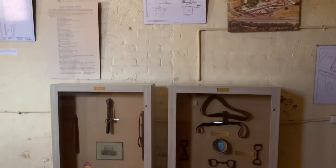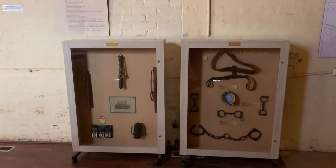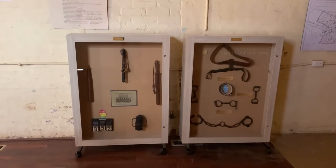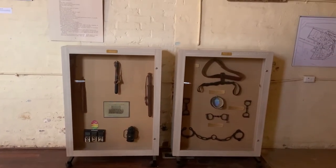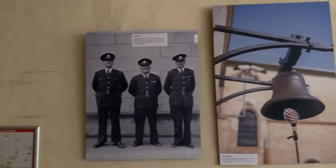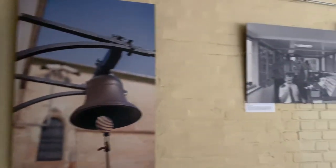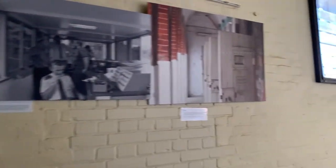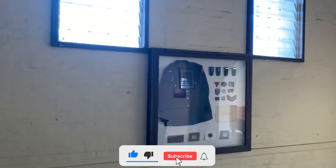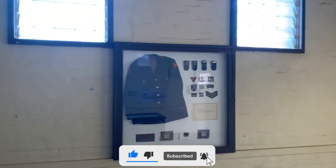Following them, you can see some tools and instruments which were used to arrest and punish prisoners are displayed on this side. You can see a photo of few workers here and photos of some of the places in this jail after that. And following those photos, you can see a uniform and few badges of a prison worker who worked here.